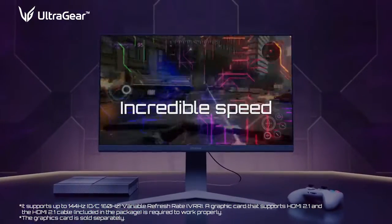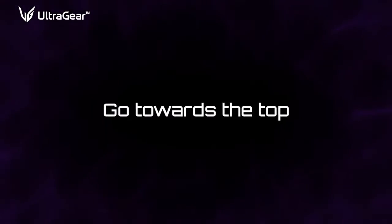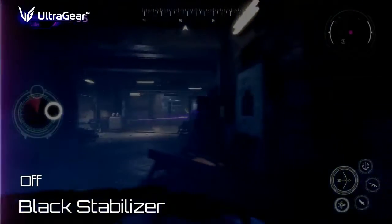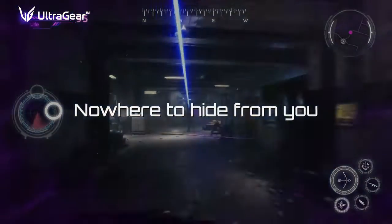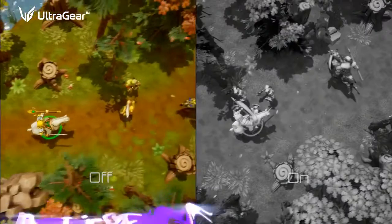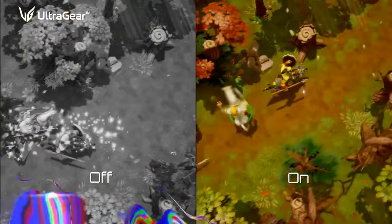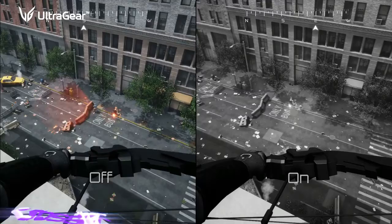Three-sided virtually borderless design. Stay immersed in the action with a virtually borderless screen on three sides that keeps you focused in the game. Enhanced gaming GUI. Choose gamer, FPS or RTS mode to adjust and optimize settings for a customized experience.